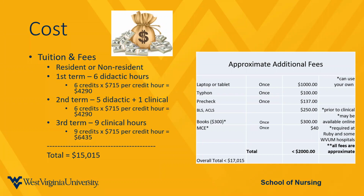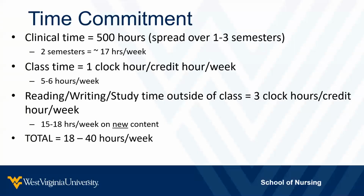And then lastly, I wanted to mention a program called My Clinical Exchange. If you are doing your clinical hours with WVU Medicine hospitals, for instance, Ruby Memorial there in Morgantown, they do have a program that they use that costs $40. Again, it's a one-time fee. So overall, your additional fees are less than $2,000, and your total to complete the program is right around $17,000, which isn't bad compared to other places.